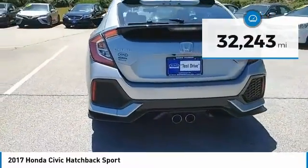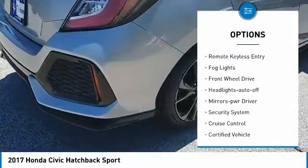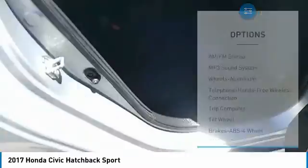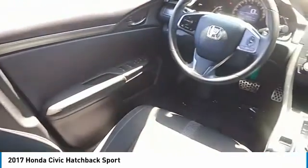Here are some of this vehicle's great options: aluminum wheels, traction control, daytime running lights, remote keyless entry, fog lights, FWD, headlights auto off, mirror memory, security system, cruise control. Take this vehicle for a spin and see why so many shoppers are now proud owners.